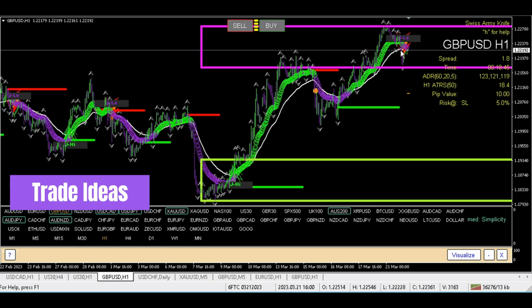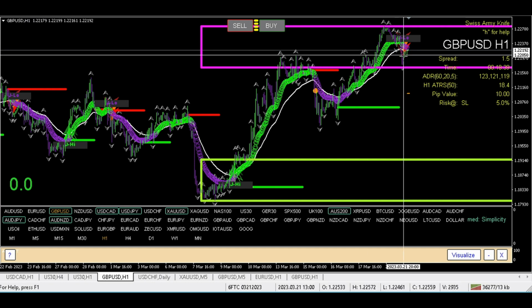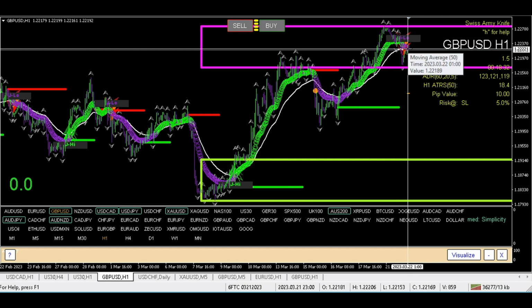So here's where we're at. I, of course, am already in this. First things first, we've got our nice little simplicity trade idea right there. So here's where we got this signal. We have yet to get the continuation, which for those of you guys who know me know that I'm really looking for that. We have pulled back, giving us a really good entry.